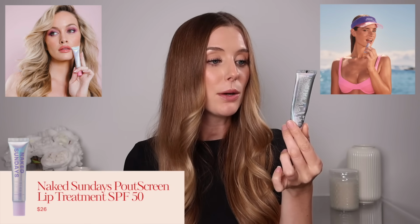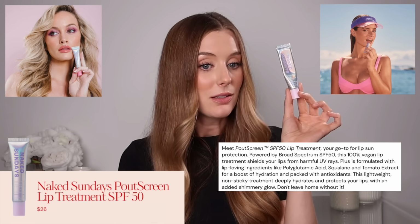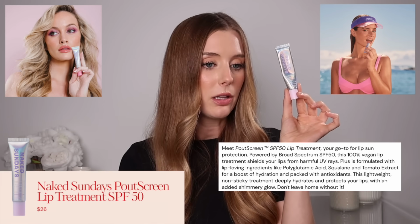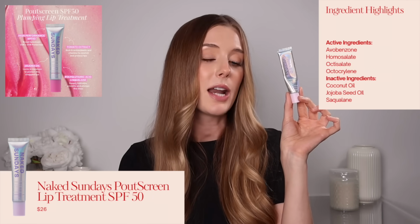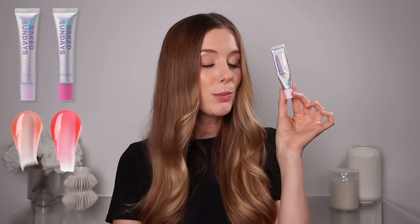The other lip sunscreen I picked up is from Naked Sundays. This is their Pout Screen Plumping Lip Treatment with SPF 50. This is described as a lightweight, non-sticky lip treatment that deeply hydrates and protects your lips with an added shimmery glow. Active ingredients are all chemical filters, including avobenzone, homosalate, octisalate, and octocrylene, and active highlights include coconut oil, jojoba seed oil, and squalane. This is available in 2 shades.